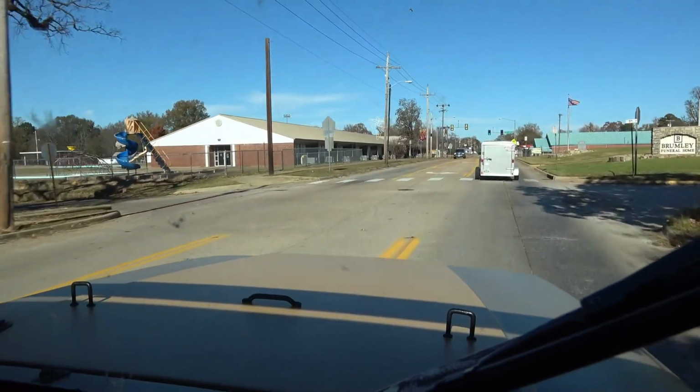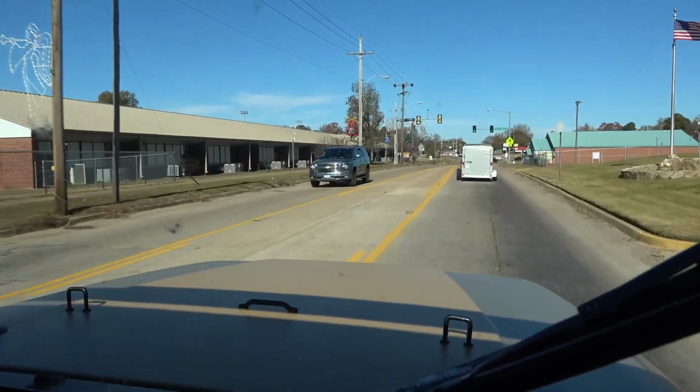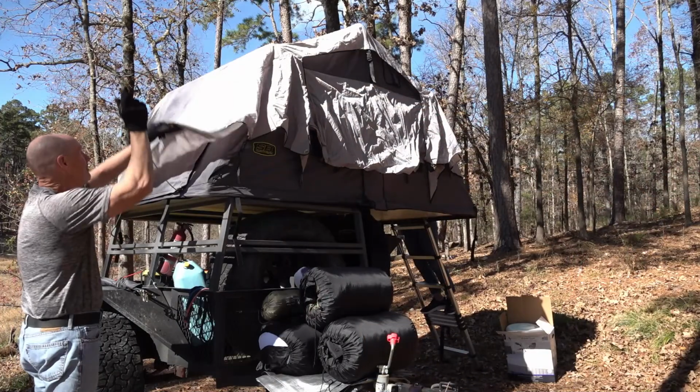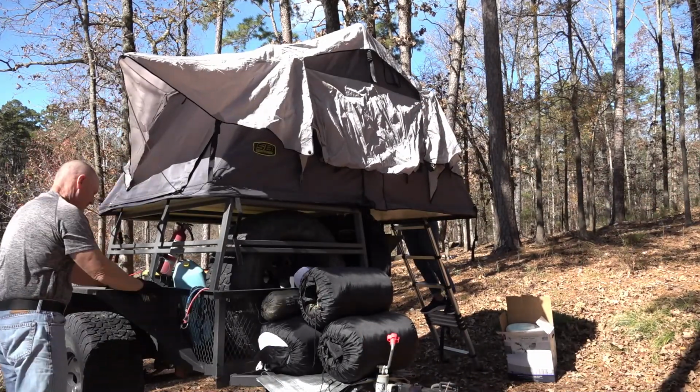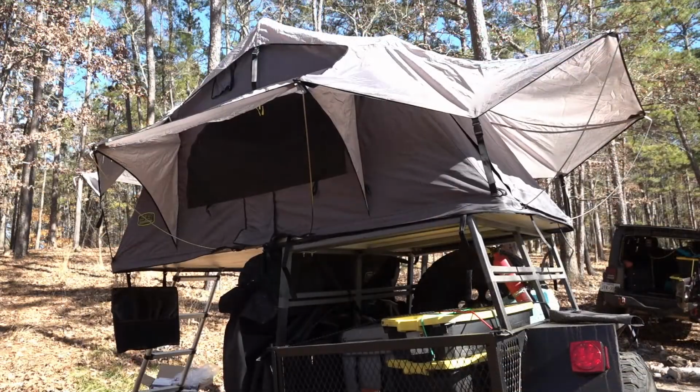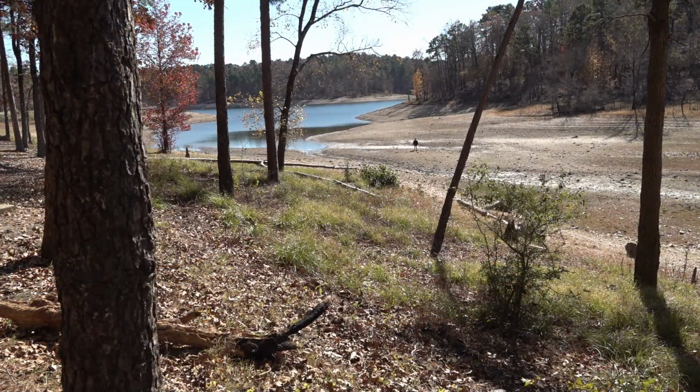All right, so we made it to Broken Bow. Had zero issues with the YJ, but on the Rubicon we had to reset another engine light. All right, so we're arriving at our base camp. And hopefully the Thanksgiving crowd is out of here and our campsite is unoccupied. Let's go get set up.